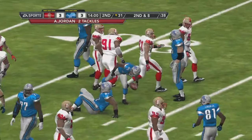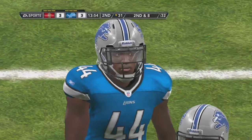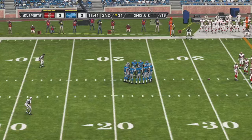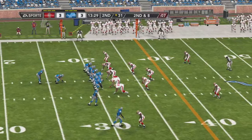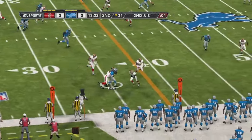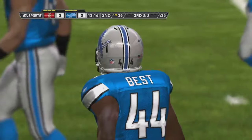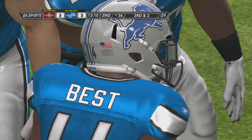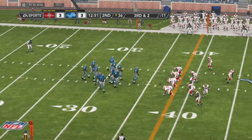He's tackled at about the 31 by Jordan. From their own 31-yard line. Short throw to the right. He's wrestled down right around the 36-yard line by Trusnik. Best picks up about 5 yards with the catch. Third down now. They'll need a couple of yards to convert for a first down.